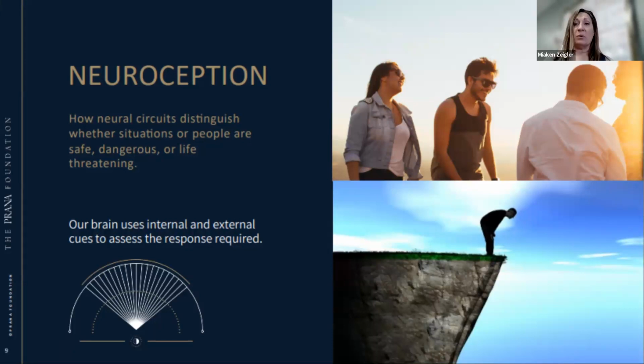I'm going to breeze through a couple things that we talked about a couple months ago. Neuroception is really when we're looking at the neural circuits in our body and how we distinguish whether a situation or someone is safe, whether something feels dangerous or life-threatening. It's how our brain perceives what's happening. It will override our emotional response every time. Every time. That's why we talk about how important the brain is. That's why the signal starts there.